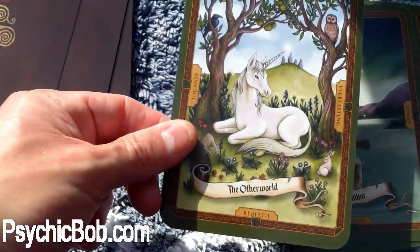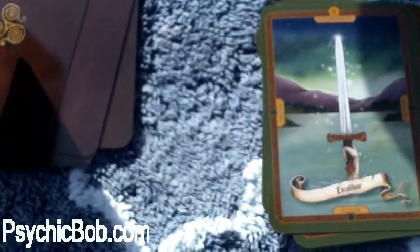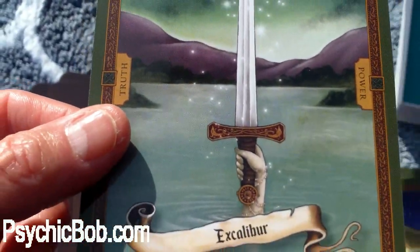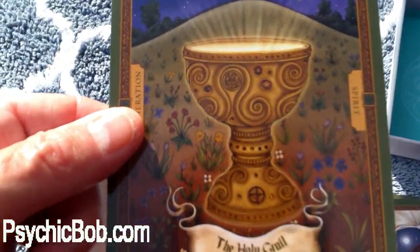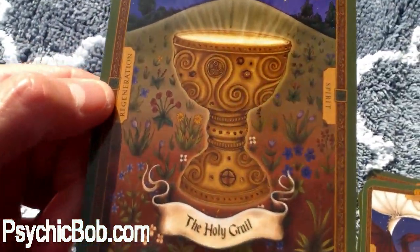All right, the other world, there's a unicorn. Again, you have to really take the time and study all the little details. There's a lot in these cards, more than initially meets the eye. There's Excalibur rising from the lake. That's pretty magical. Here's one of my other ones, the Holy Grail. This is the sacred chalice. Some say it's a pagan chalice. Some say it's a Christian chalice.